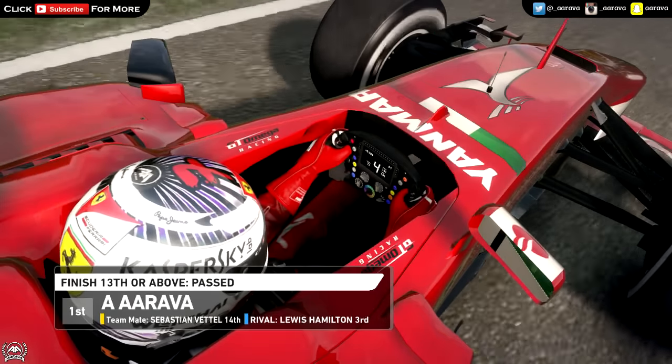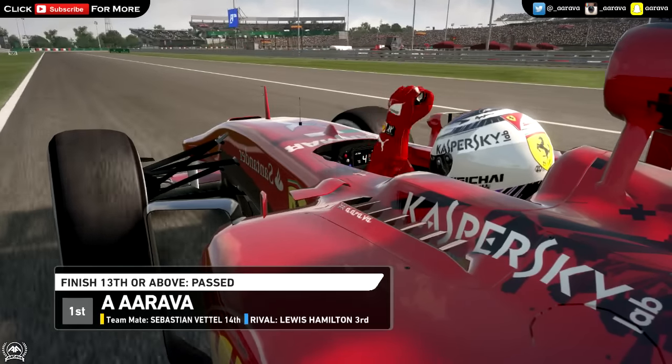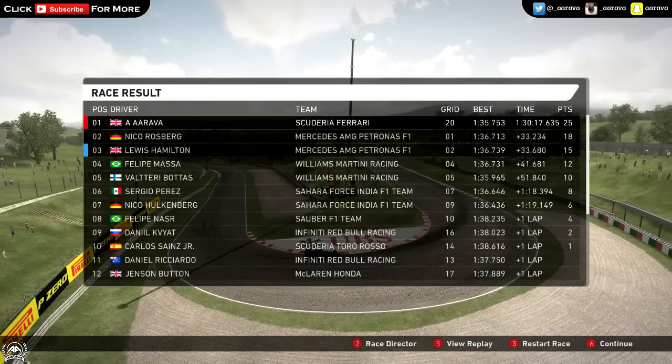We've got the points back, and we're closing up on Nico Rosberg in the championship. It's going to be very, very close to him in the Drivers' Championship. But there we go. 25 points in the bag. Rosberg 18. Hamilton with 15. Vettel out of the points. Disappointing, disappointing.